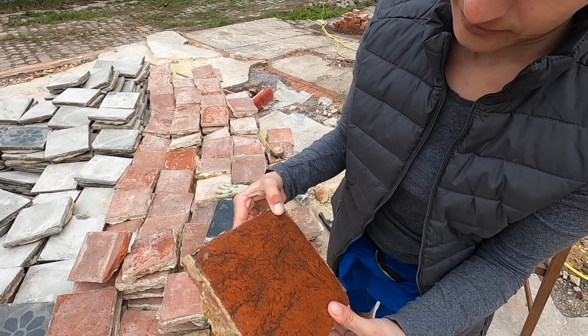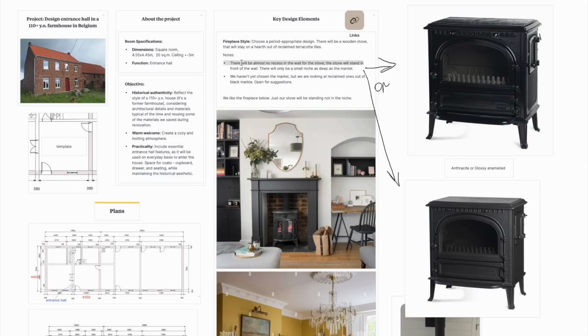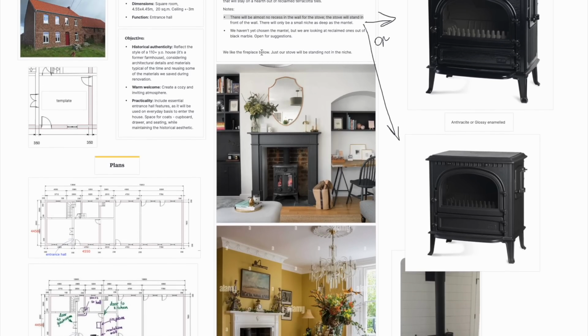Since the house is more than 110 years old now, and originally it was a farmhouse, we want the entrance to reflect this history by using some architectural details and materials that are typical of that time, but also reusing some reclaimed materials from our renovation, like terracotta tiles. We also put the key design elements with some descriptions and inspirational photos to make the life of our designers easier. You can see there are some notes from us and ideas, what we are looking for and what the designers can try out, because we couldn't visualize it in our head.